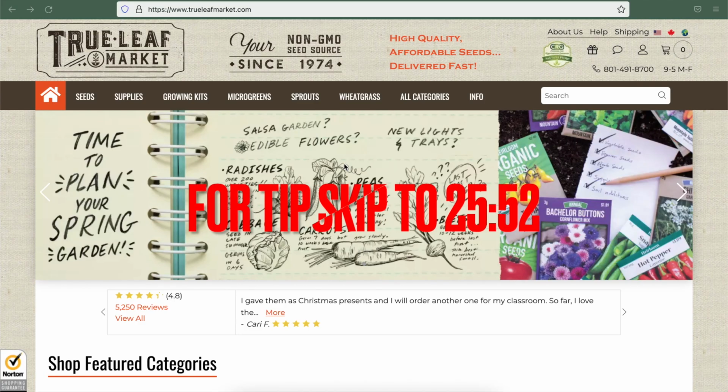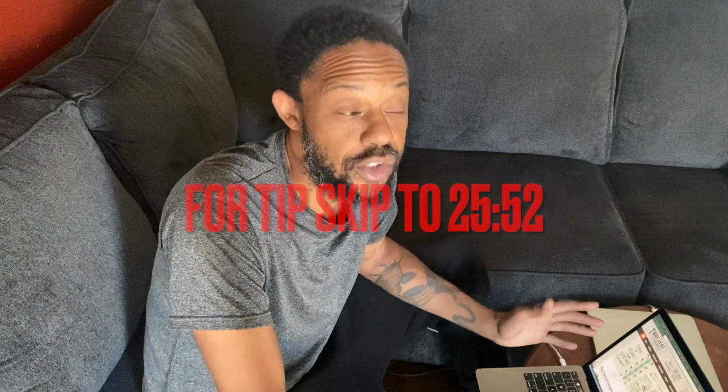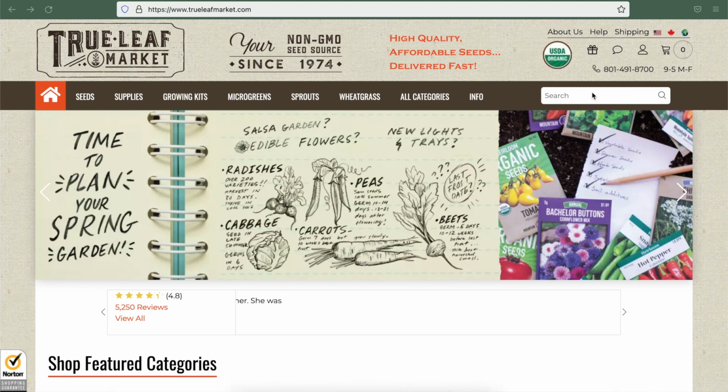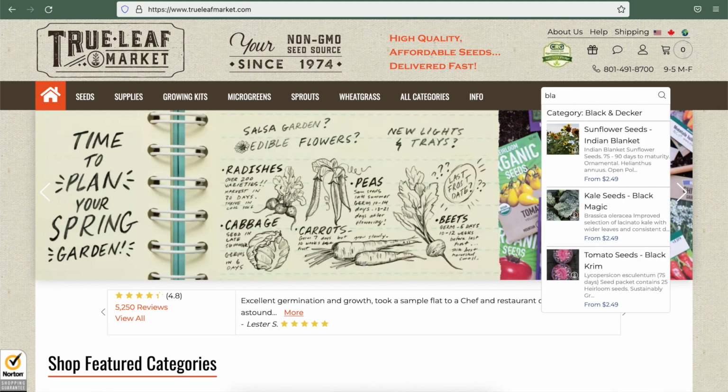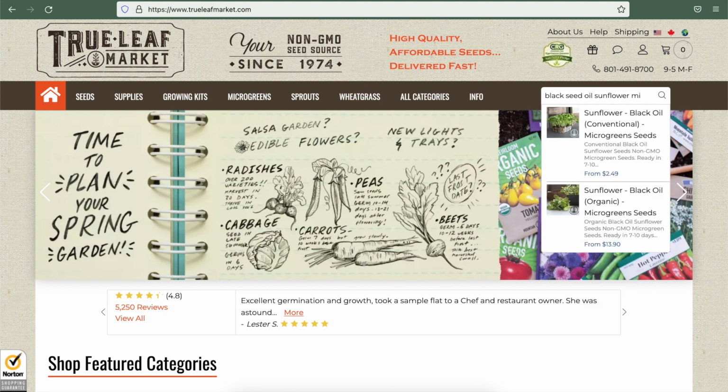All right, y'all, here we are at True Leaf Market. Like I said, if you're just starting microgreens, more than likely True Leaf is gonna be one of your first stops along your way. So I figure we'll hit here at True Leaf Market. All right, let's get in it. We'll start with sunflower. In fact, we're gonna go to black oil sunflower microgreens.